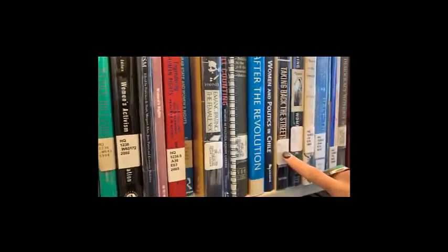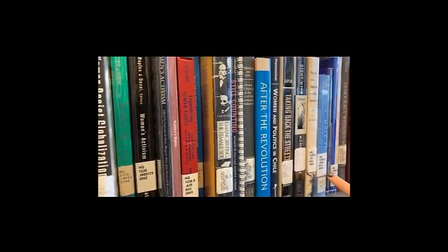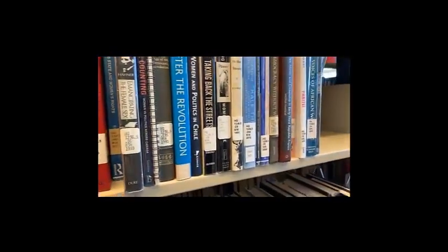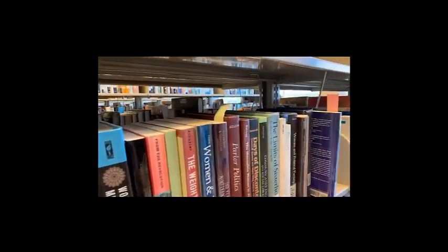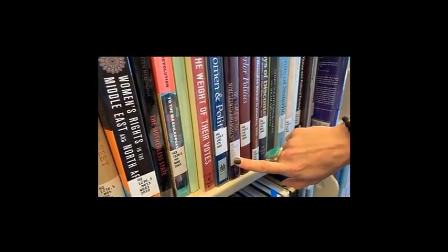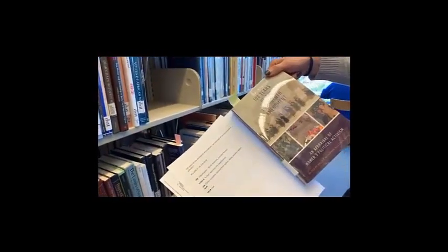So I need to find 1236.5. Okay. Now we found that. And now I look for my cutter number, which is going to be U, and this is alphabetical again, right? So that's U6, A16, 2018. So this is my book. We found it. Didn't take any time at all.